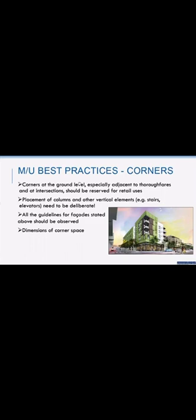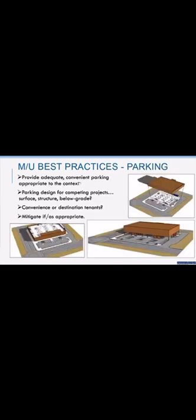Because you're not going to end up having something that's 60 by 60 feet deep on a hard corner. It's probably a large space, 3,600 square feet. And you're probably going to have the larger depth only on one of the sides and not on both. We're going to get back to shallow depths a little bit later on in the presentation. The corners being very important. Parking, also very important, providing adequate, convenient parking.